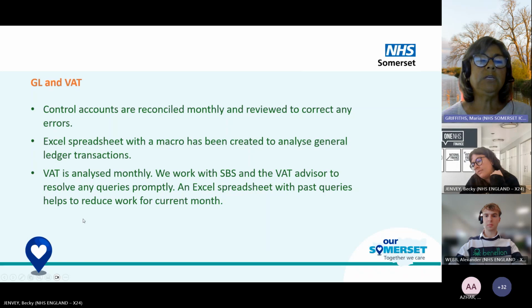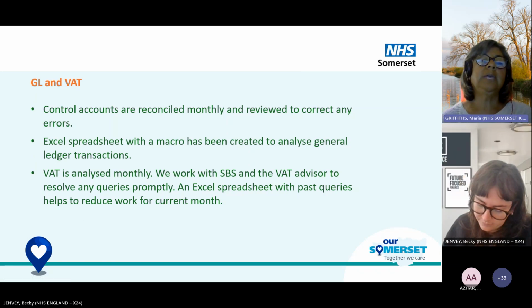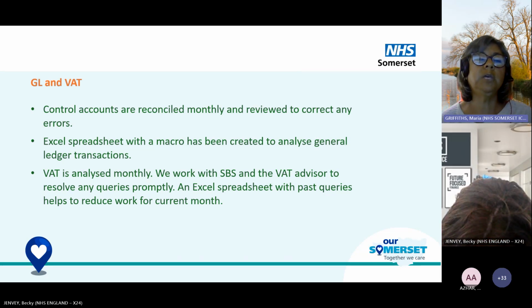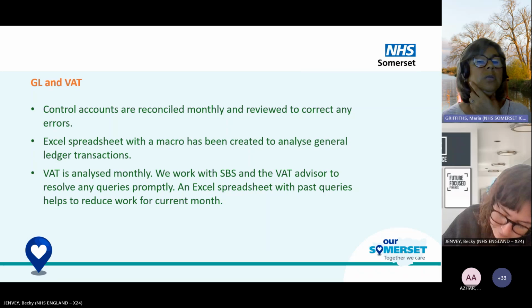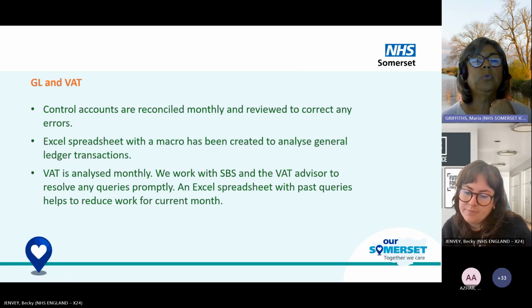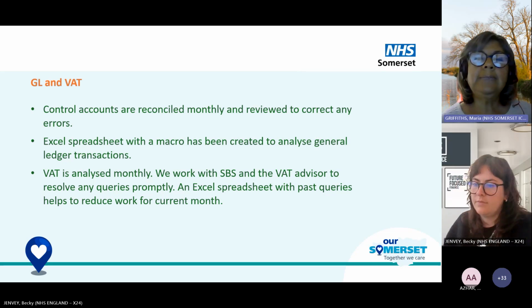And we also have a spreadsheet where we add all past queries, and this helps to reduce the work for the current month, because there will be less need to contact our advisor when we already asked a question in relation to whether a transaction can be recovered. So we have all those notes, and we keep adding them every month, and that reduces the work on our VAT. Next slide, please.